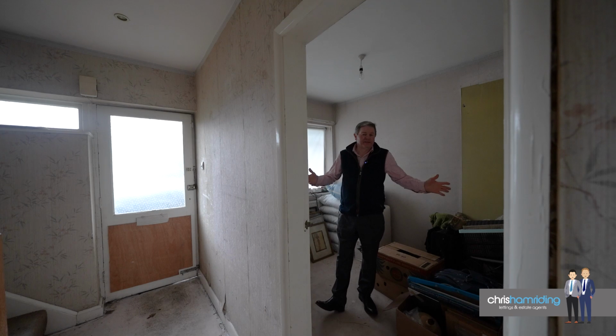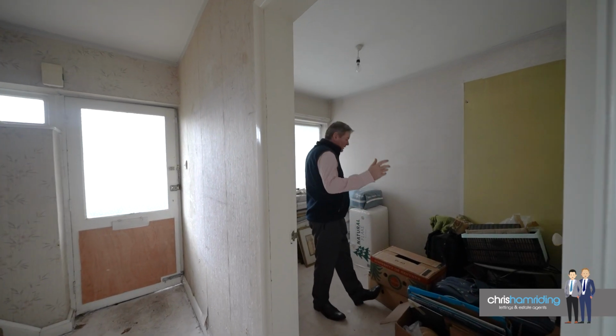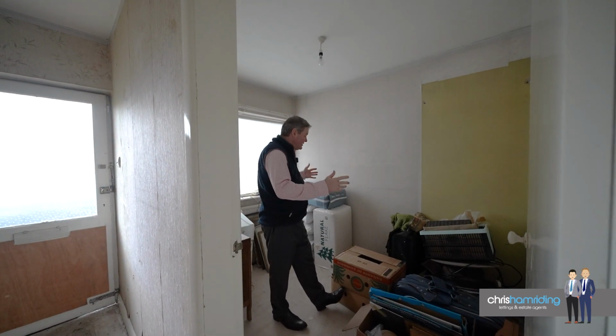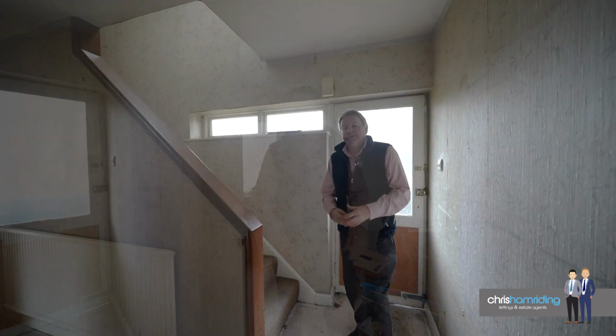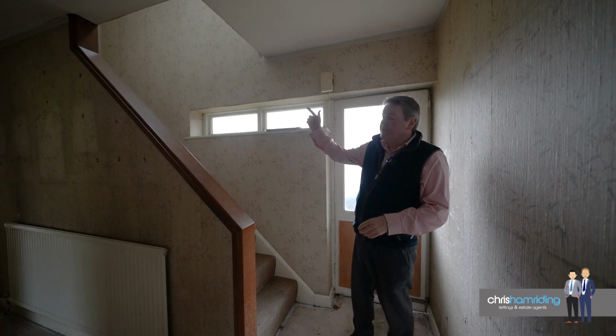And finally, completing the accommodation on the ground floor, we've got another room. I'd describe this as a generous single bedroom. Again, this will be a fantastic home office. So that's the ground floor all complete. Now we're going to move up to the first floor.